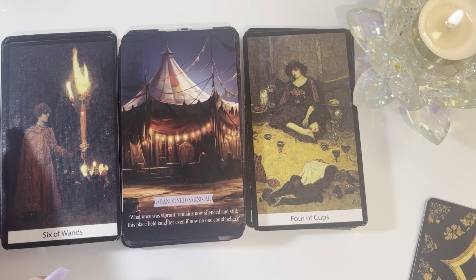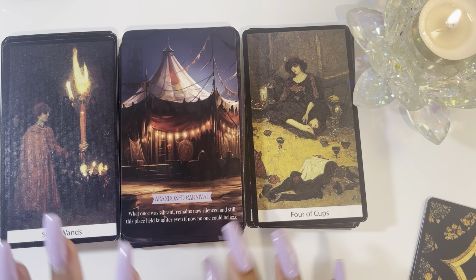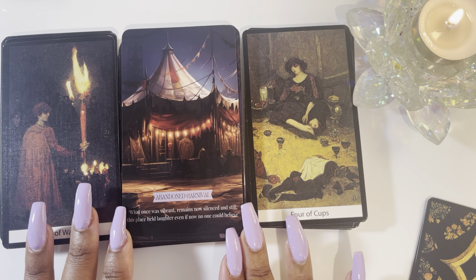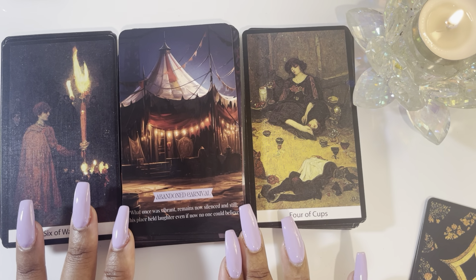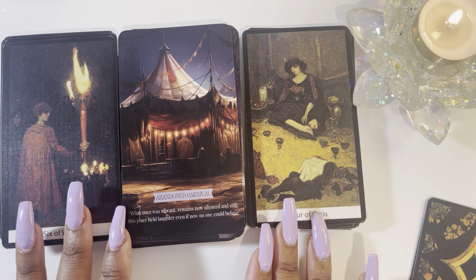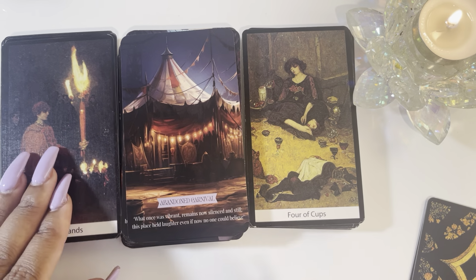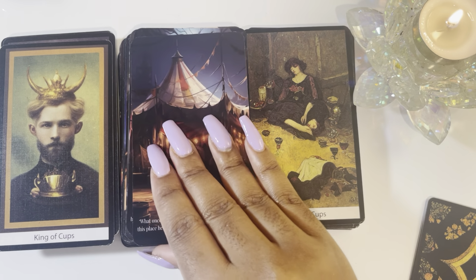Yeah, I mean, it feels like someone's trying to get your attention, right? And then you're being ignored. And it says, what once was vibrant remains now silenced and still. This place held laughter even if now no one could believe. You can come up with a whole story with this, I feel like. But it feels fun. It feels dark, you know.